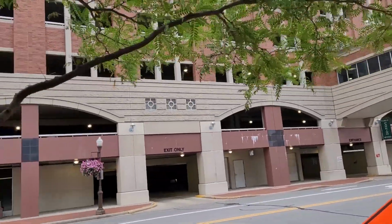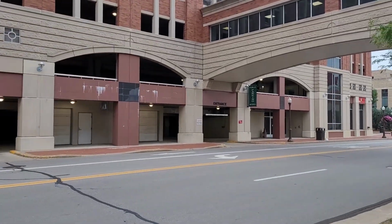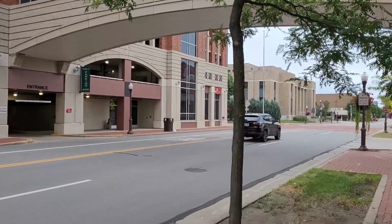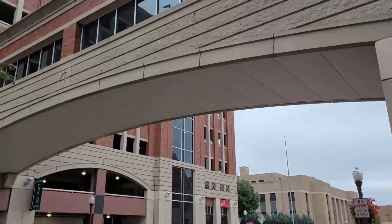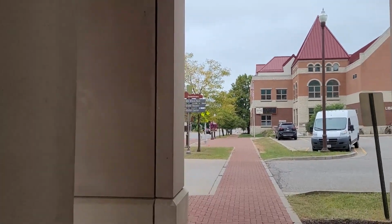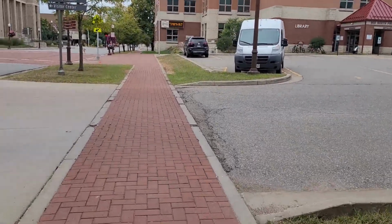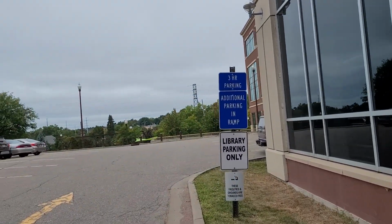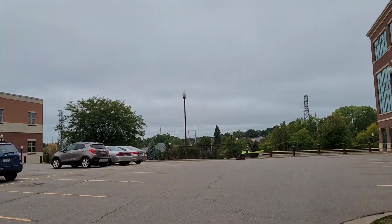So they got a six-story parking garage here, public parking metered. And then you walk across this bridge, possibly to enter into the library. Library's right here. Enter here to use Skywalk. Library parking only, 3 hours additional in parking lot. Okay, that's what I was looking for.